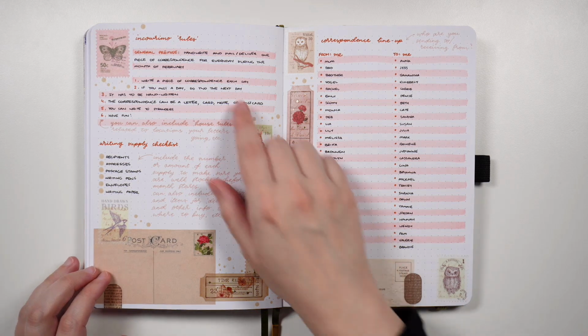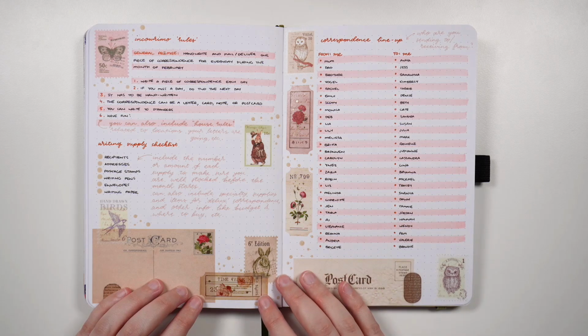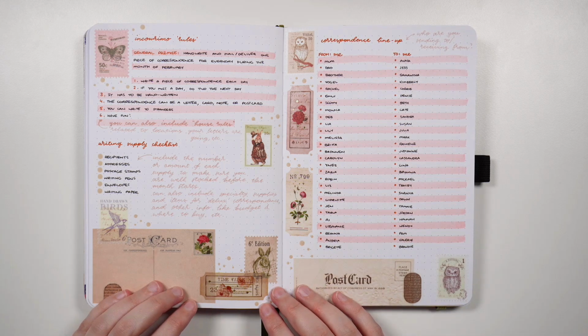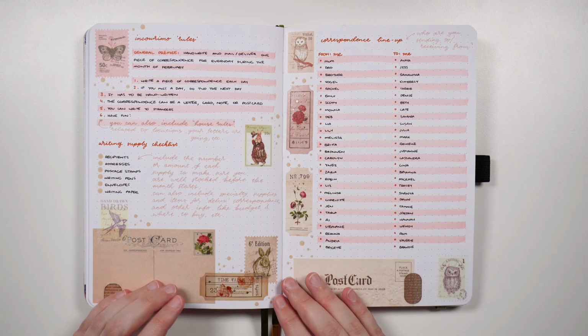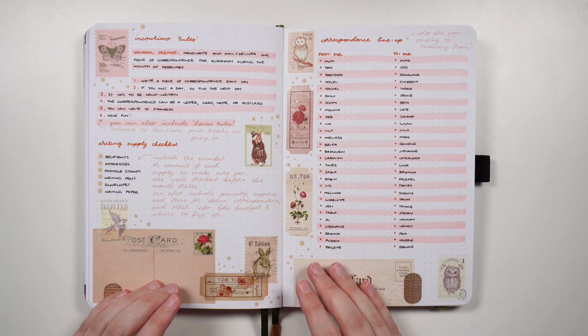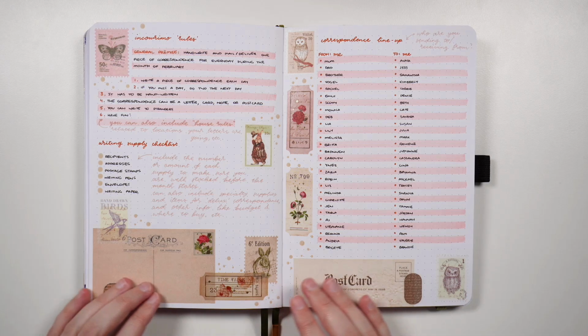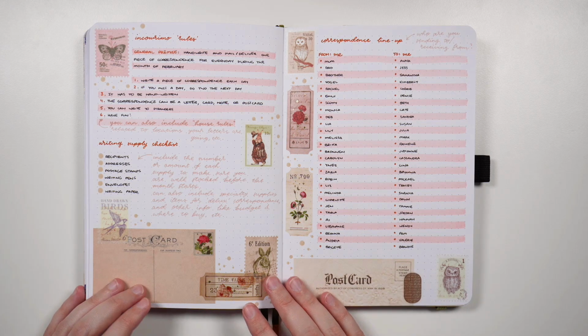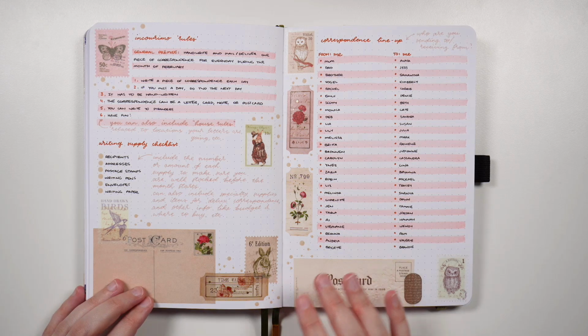The rules that I've written out here are the ones that come from the InCoWriMo website, but you can also include things like house rules. So for instance, if you want to restrict yourself in terms of sending letters to a different person each day, or maybe sending letters to people who are in different states or different countries, kind of just as a way to personalize the challenge and really make it your own.